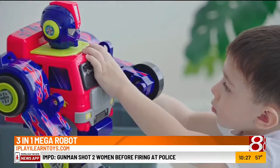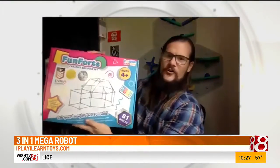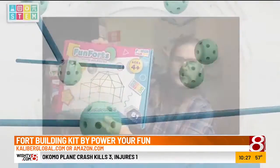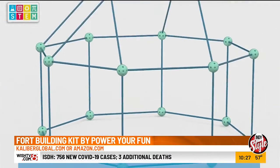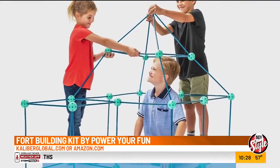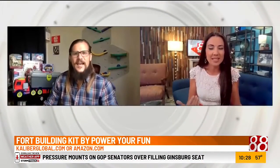It's a big guy. But I was going to mention the Fun Forge from Power Your Fun. You can keep your living room furniture where it was and use these 81 different pieces to build different igloos and structures, toss a sheet over the top. And this one's actually STEM.org authenticated. Oh my gosh, my daughter would love this. I mean, I feel like any kid, because they're all about forts, right? Especially she's 7 right now.